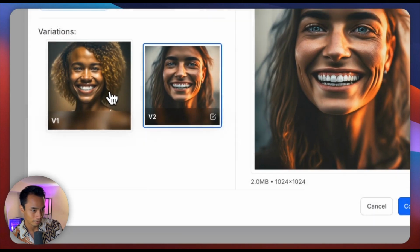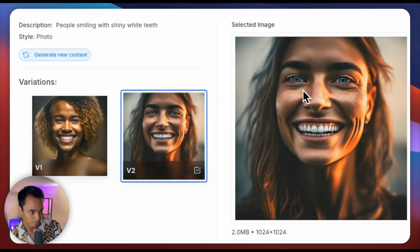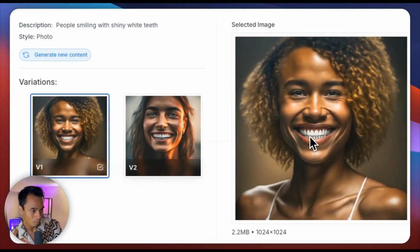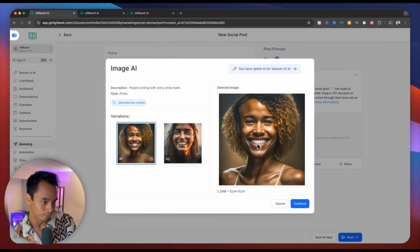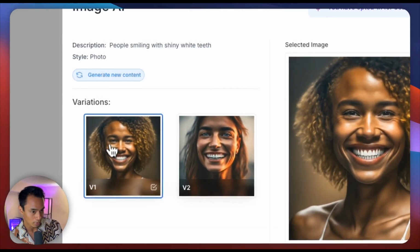So we have, oh, this one's a little creepy, but we have people that are smiling, but they are showcasing their teeth more. And you can see how white these teeth are compared to the people that were in the previous pictures, right? So I can always keep updating my prompt and it can give me better images, but let's just say I want to go with this.